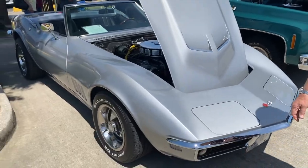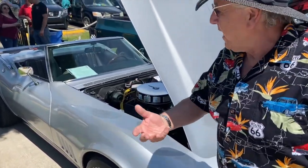Come on, get in there. All right. This right here is my beloved 1968 Stingray. It took me 40 years to find this car because it took me 40 years to find one I could afford.